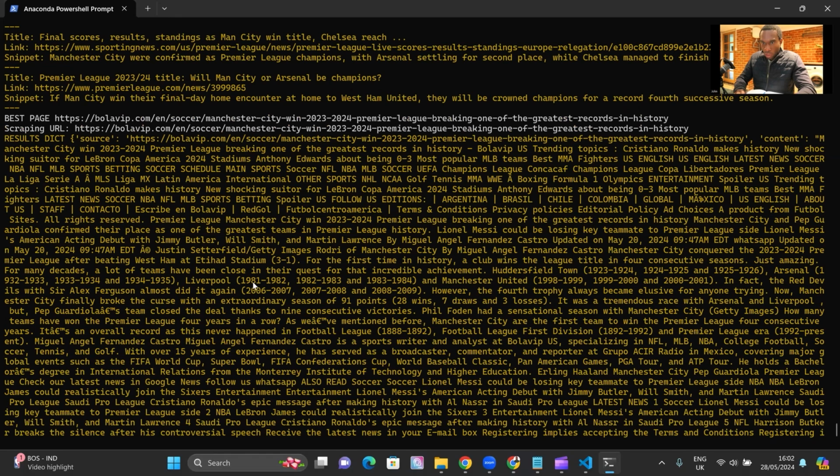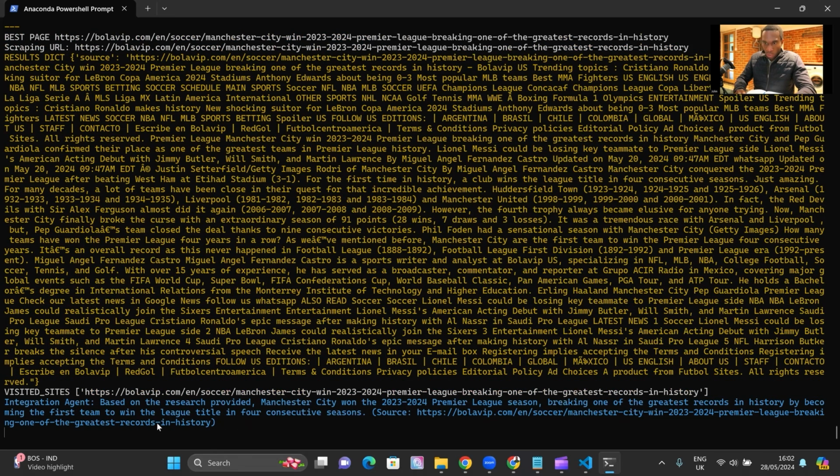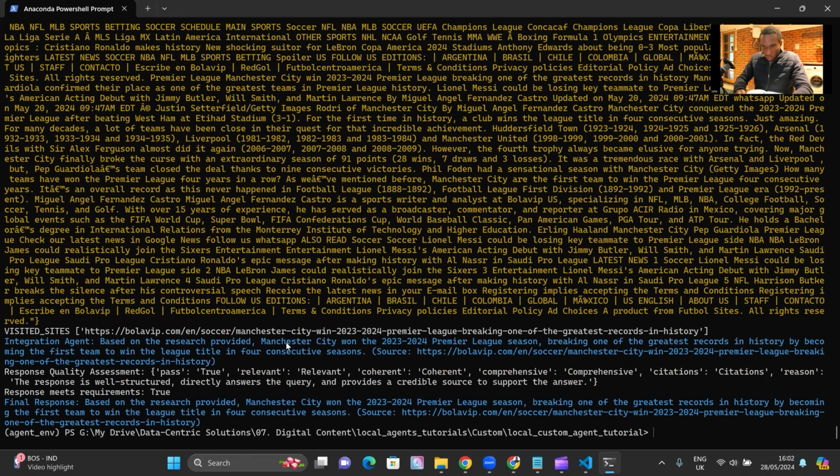and we have scraped that data, and the integration agent has provided a response. So I won't read that out until we see what the quality assessment says. By the way, the quality assessment is also done by a large language model, if that wasn't clear. When I say a large language model, I'm talking about the Llama 3 70 billion model here, obviously. So we've passed the quality assessment. So let's see the final response.